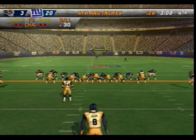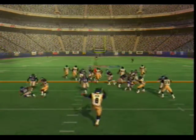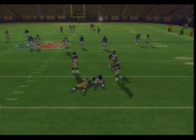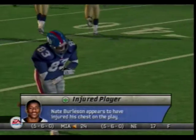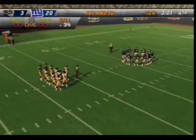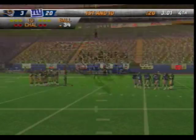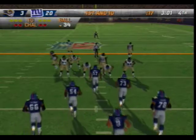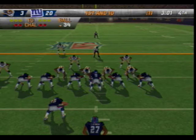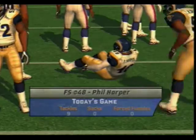Now here's the punt unit as the defense forces a 3-and-out. From the 30. Burleson appears to have sustained an injury and will make his way to the sideline under his own power. Ball on their own 34. First and 10. That handoff. Harper is there on the stop at the 42.